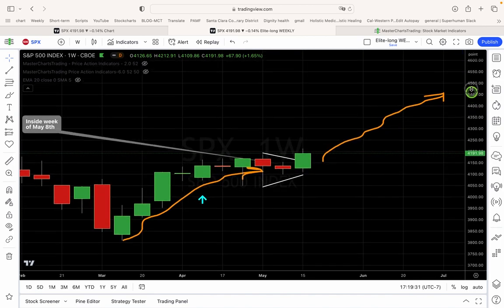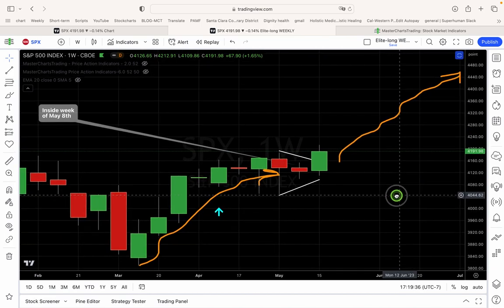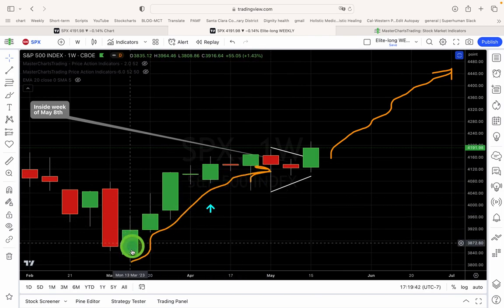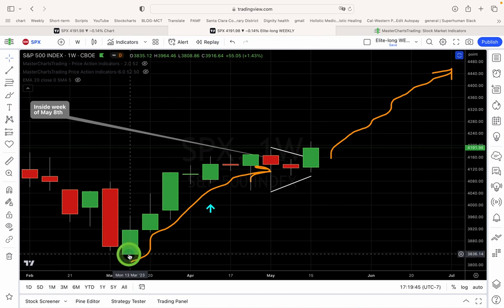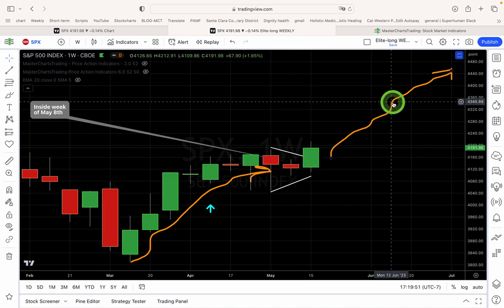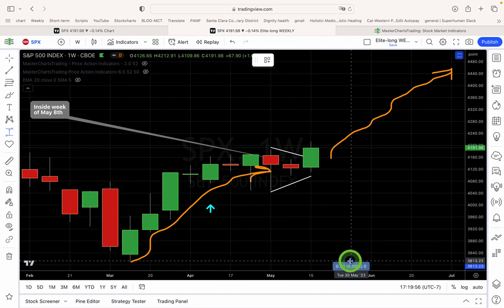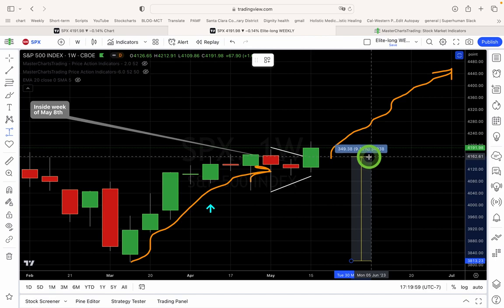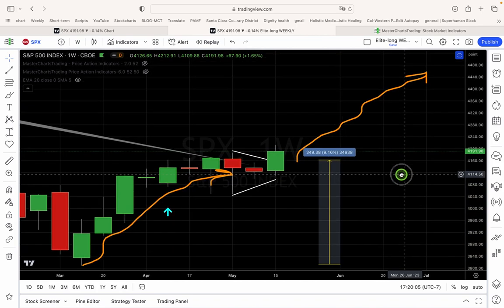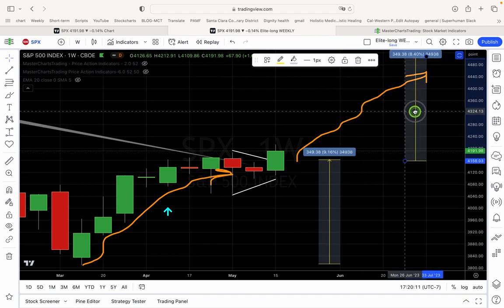So this is just to show you that a normal estimate of where we are going to go is for this entire pattern that started in March of this year and ended last week on May 8th to be duplicated on the upside. All right, so the depth of this pattern is about, I don't know, we're just gonna make it 9% or 350 points. So it's quite reasonable to expect a similar duplication of this pattern to the upside.